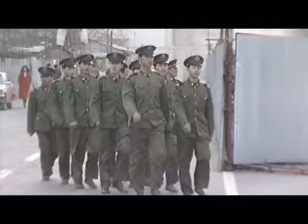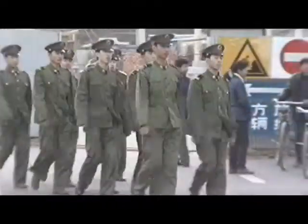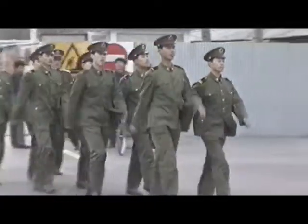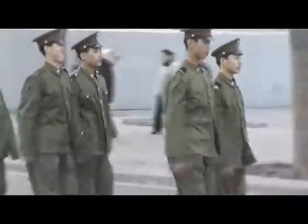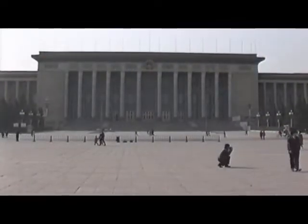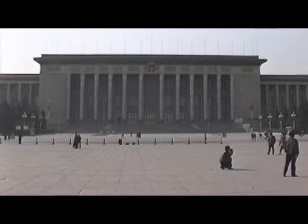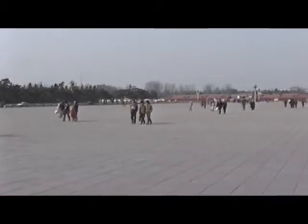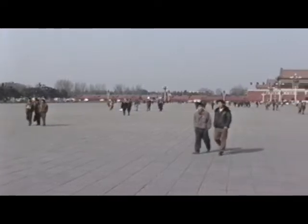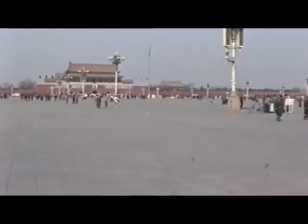Next on our itinerary is Tiananmen Square. To get there, just follow the soldiers. Tiananmen Square is located right in the center of Beijing. This is the Great Hall of the People. It is the site of the China National Congress meetings. Here is a little panorama of the square, complete with locals.